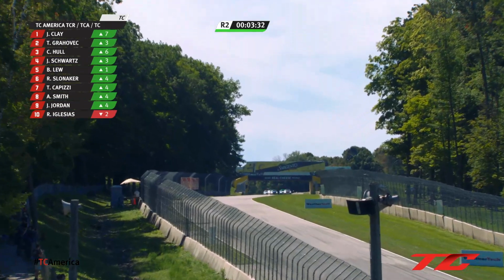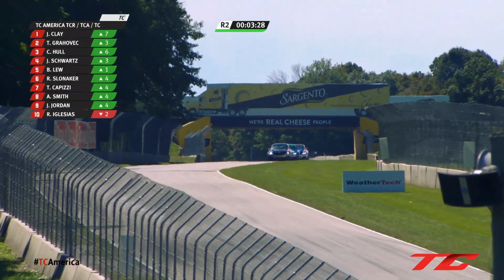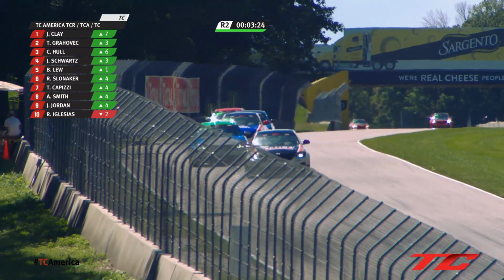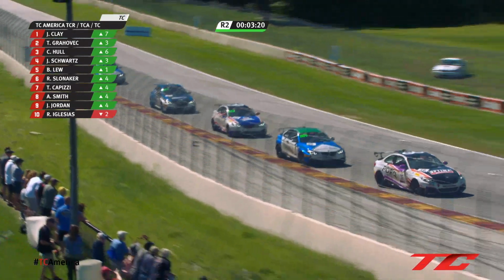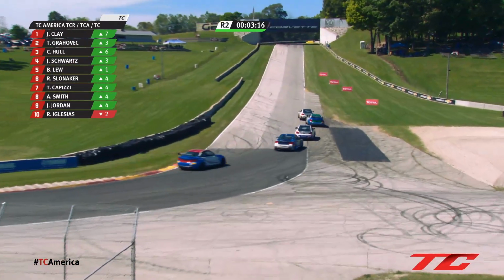The different dynamic here is now 3 more BMWs behind him. That one of them has a bobble, tries a move that doesn't work. Well, it's making it a little bit more difficult for Toby. Yes. As we saw when he had to lift momentarily through the carousel, suddenly the rest of the pack was all over him.